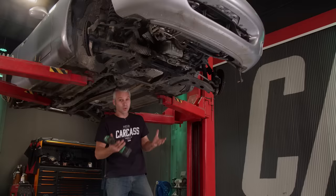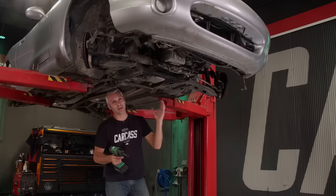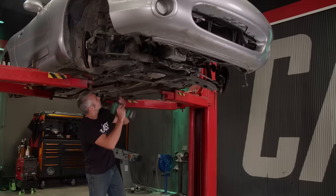So what we're gonna do is take this all down and set it on a set of jack stands with the engine, transmission, and front suspension in place. That's just gonna make it a whole lot easier to work on everything. They're pretty simple to get out, just a series of bolts. So we'll get these bolts out of here, set up some jack stands, get this thing on the ground.